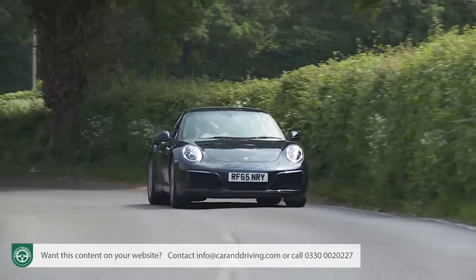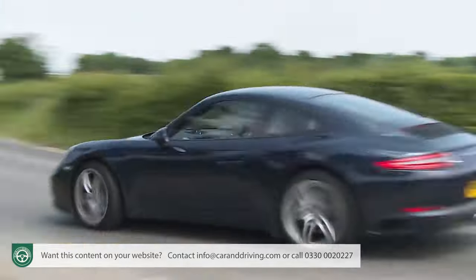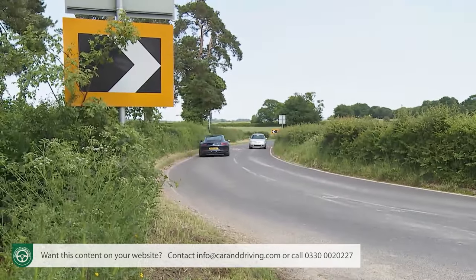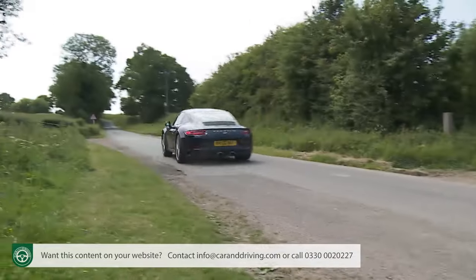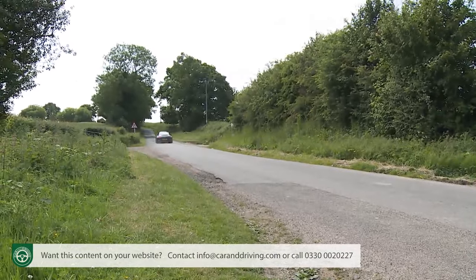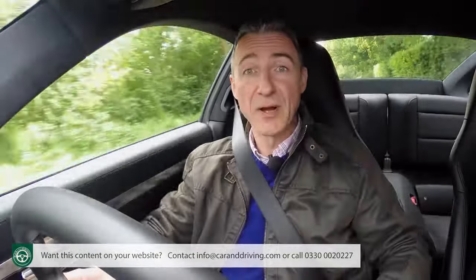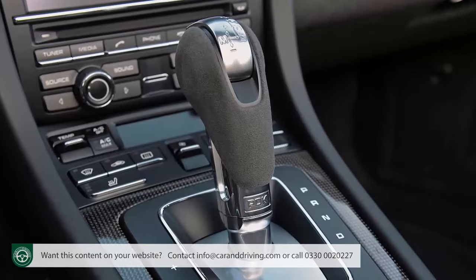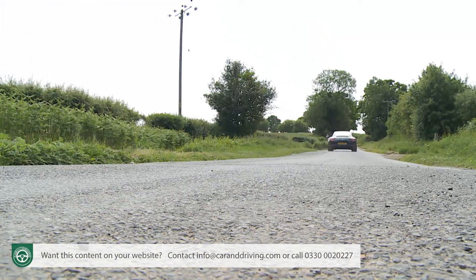Here we're trying the standard Carrera, which previously offered 991 series buyers a 3.4-litre unit, developing 350 brake horsepower. Now, with the twin-turbo engine, this car has 370 brake horsepower, enough to see 62 miles per hour flash by from rest in as little as 4.6 seconds in this manual model. That's a figure you can reduce to just 4.2 seconds if, like most buyers, you opt for the PDK auto gearbox and the Sport Chrono Pack with its launch control mode.